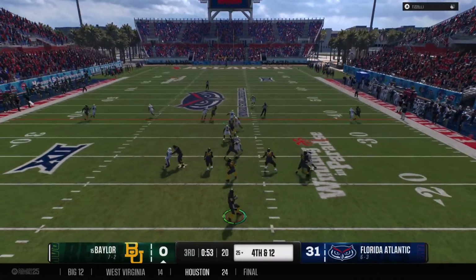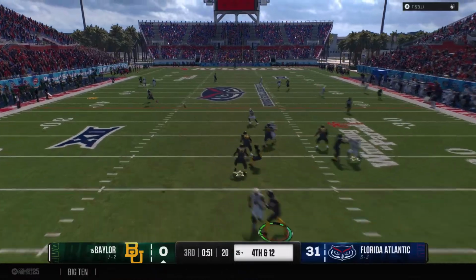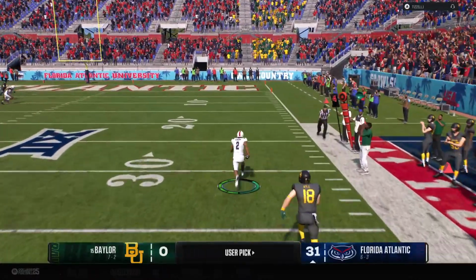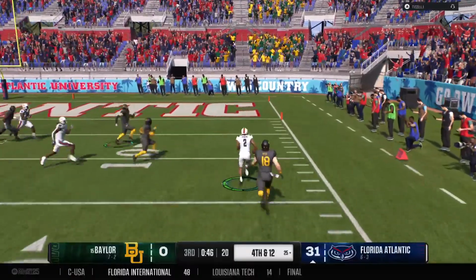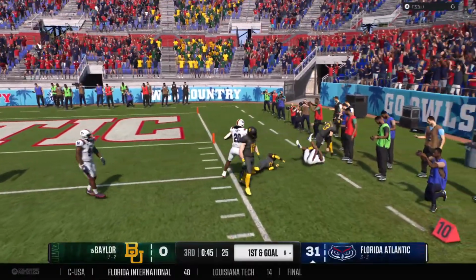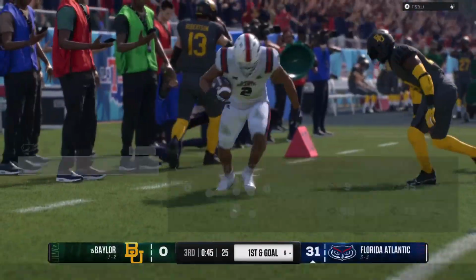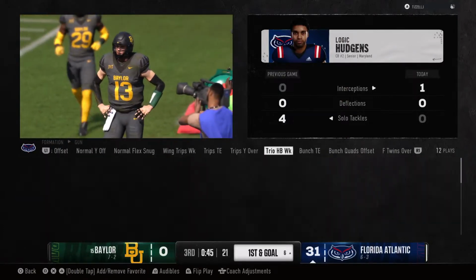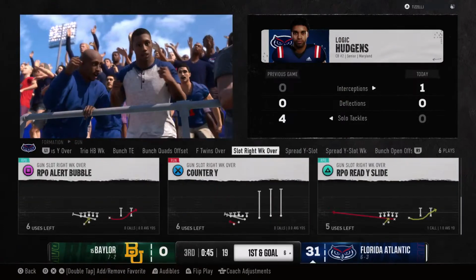On 4th down, he'll try to toss it. Shoots it to the left. And it's picked off for the 3rd time today. Going the other way, and he's got room. He'll go out of bounds, but he gets the ball back, takes it the other way, and he has created a great sudden change opportunity.